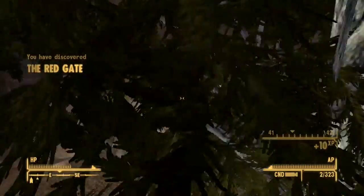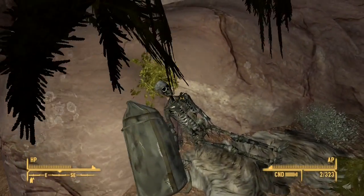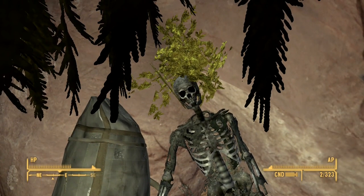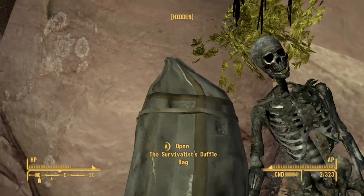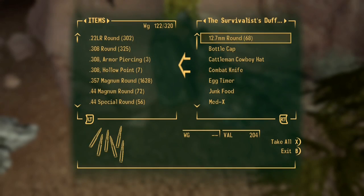Ah, yes, this was the location, the Red Gate. Sounds like a place where a bunch of filthy commies are. But here it is, the survivalist, or, well, what's left of him. Does he even actually have a lower jaw? Oh yeah, you did. Hell of an underbite.